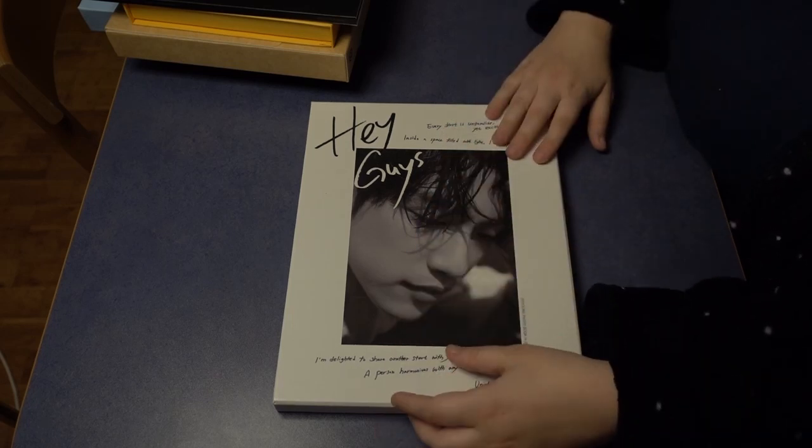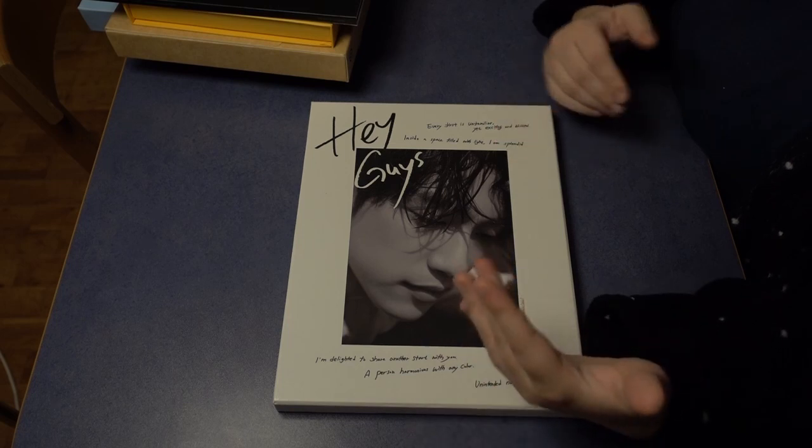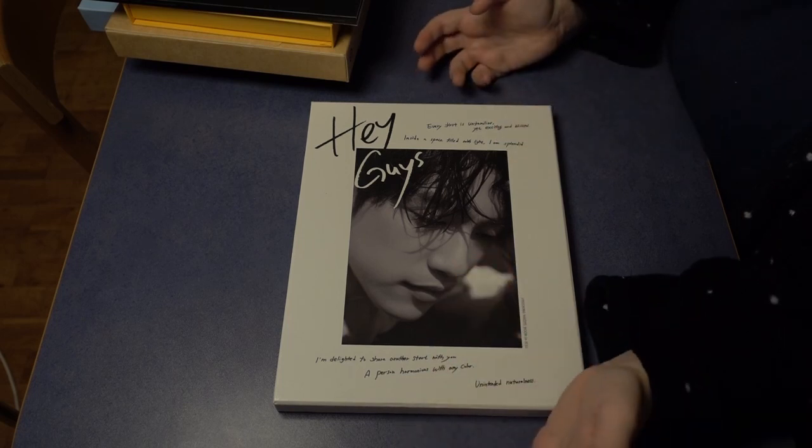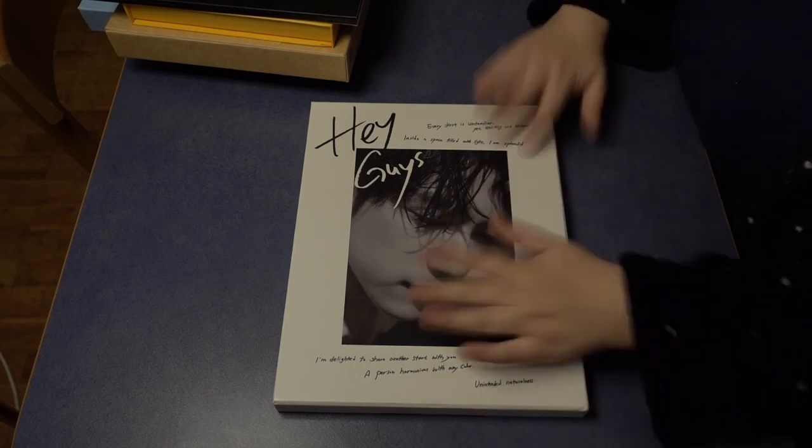And as far as I know, these are out of press, so many people have written me, "Hey, do you have any more copies?" And I'm like, "No, I only bought for myself and the people who attended my group order. Sorry, I can't help you." But yeah, that is that.